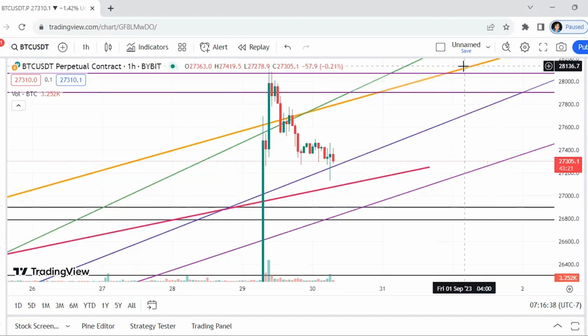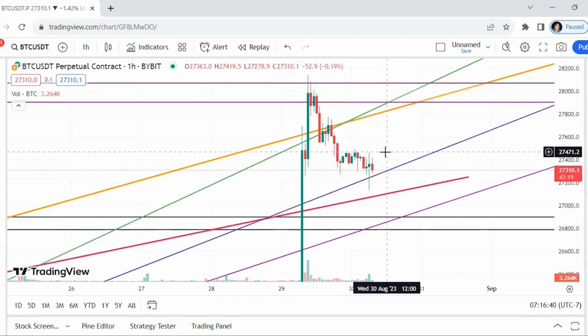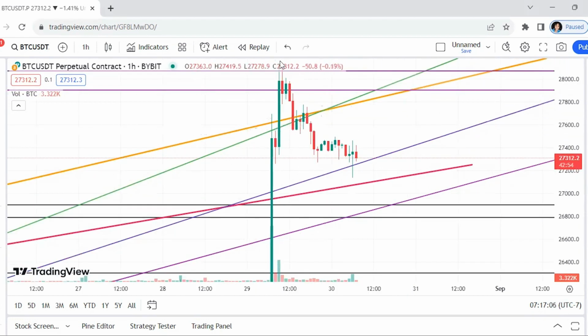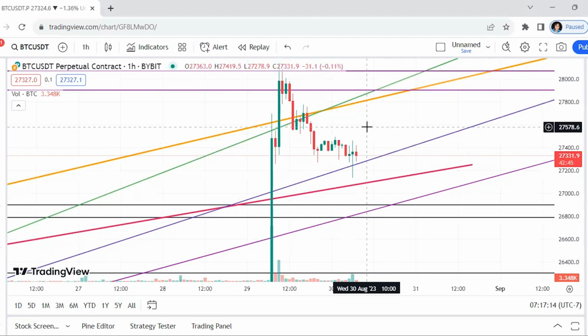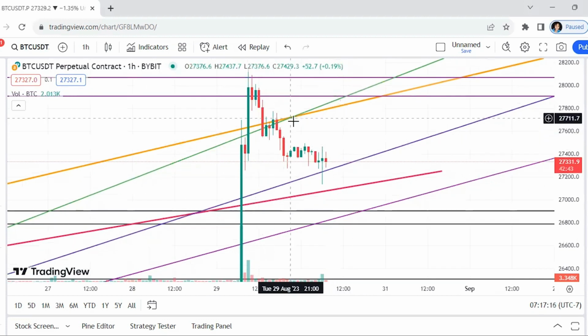Yesterday I did enter a trade here on Bitcoin, so I shorted Bitcoin from 27,800, and now I am in pretty good profit, so that's pretty good.